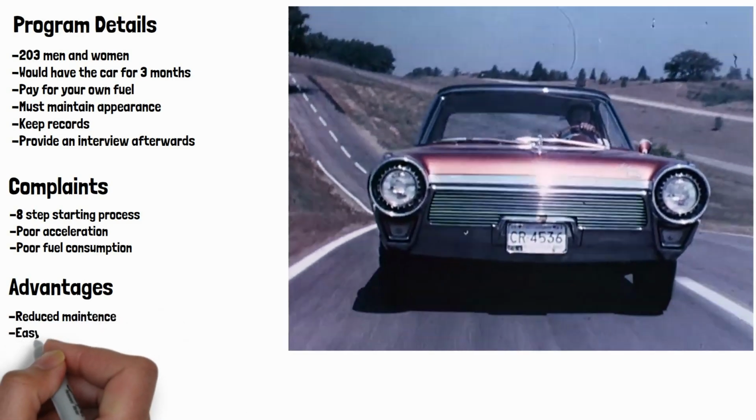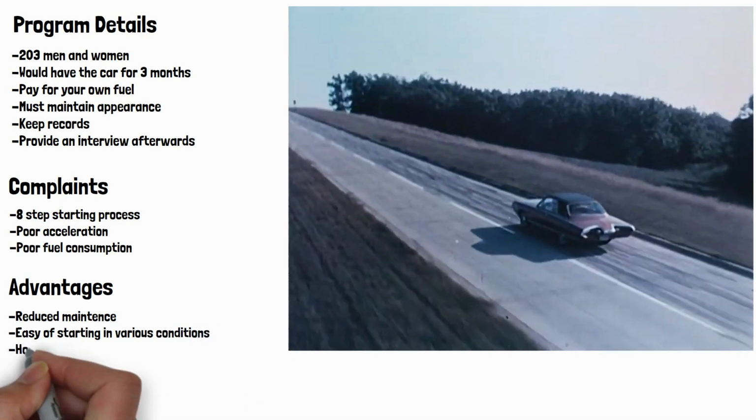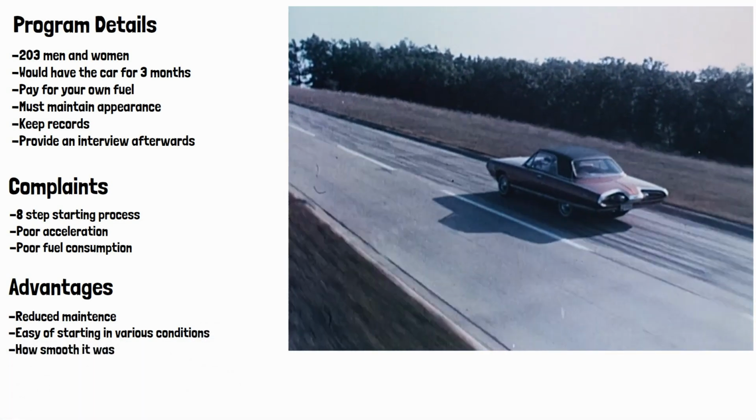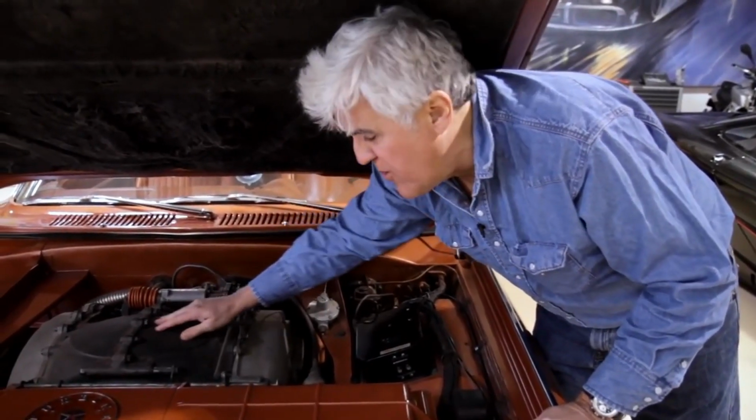The most cited advantages were reduced maintenance, ease of starting in different conditions, and how smooth and vibration-free the car was. Jay Leno gives a great demonstration of how smooth the car is right here. I want to show you how smooth this engine is.